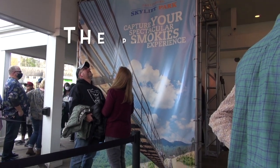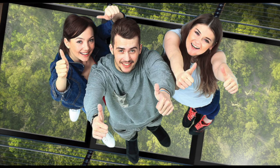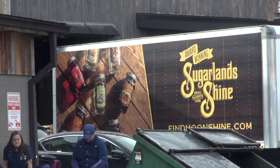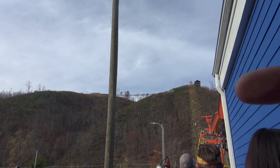The longest pedestrian bridge in North America, and there is glass in the middle. We'll have to walk out on that glass. And they're getting the people to look up at the mirrors. Getting a lot closer. Clear shortly.